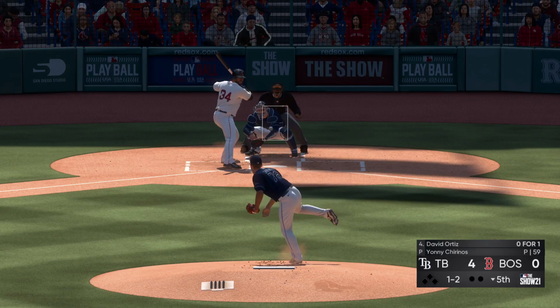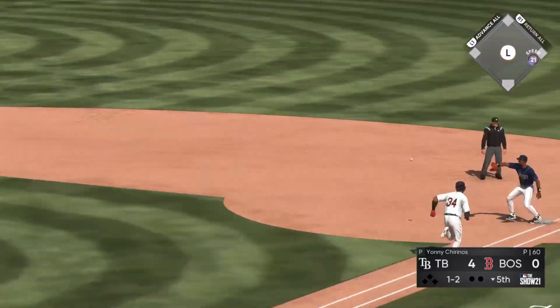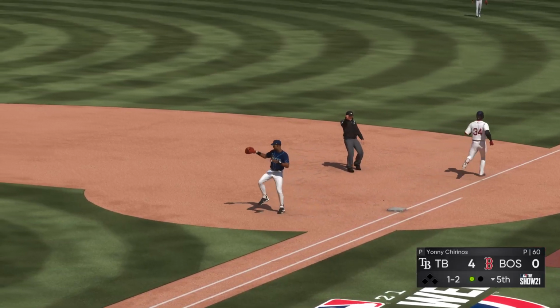Another 1-2 delivery. Pitch popped up. Franco trying to get there. High hop, and he barehands it. He's out.